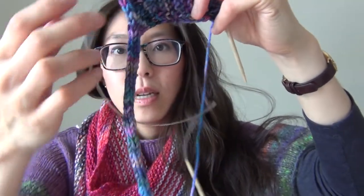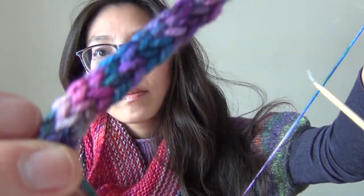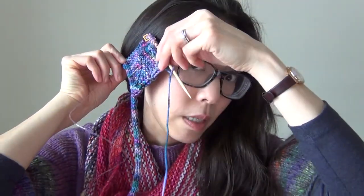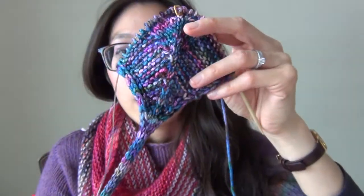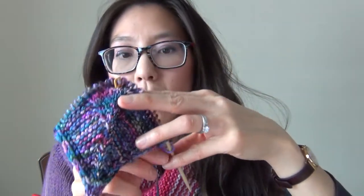I haven't made too much progress on it, but here's the I-cord. And then here's the beginning on one side of the ear, so you can kind of picture how that goes. Well, not on me, but it'll be for one of my daughters. Isn't that fun? I feel like this pattern is really great for variegated and speckled and tonal yarns.